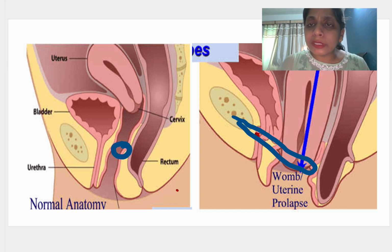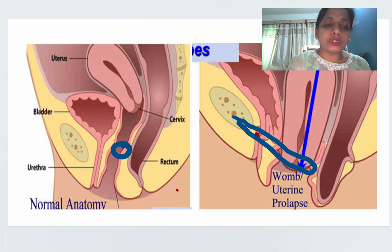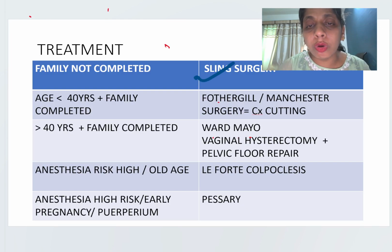So two types of sling operations are there: Pudandre sling operation and Shirodkar sling operation. Any one of them can be undergone. The sling operation is for the lady who wants to conceive. Okay, the next surgery is for the lady who is less than 40 years but whose family is completed.